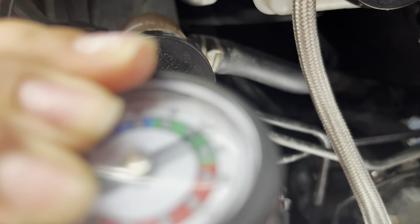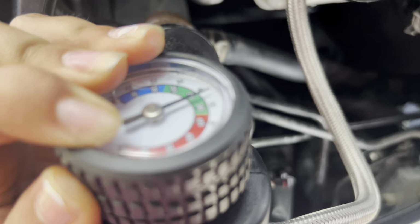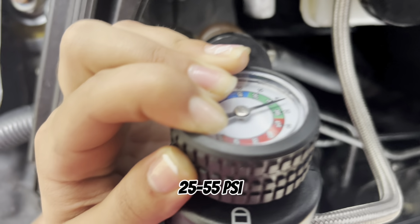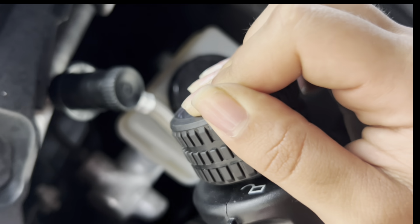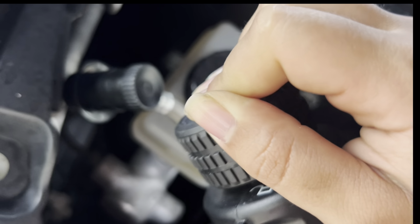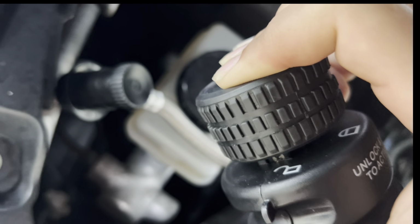So now I am refilling the refrigerant. Basically, it's pretty easy. You just kind of plug and play and watch out for the pressure over here because you don't want it to go too high. You want to keep it between 25 and 55 psi. Also, you have to really press down. It gets hard, but yeah, just press down really hard.